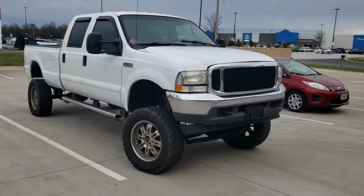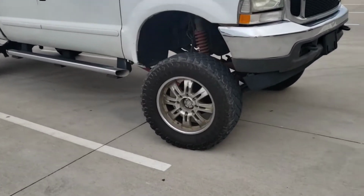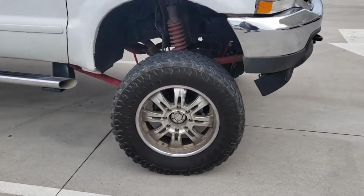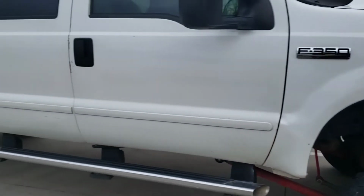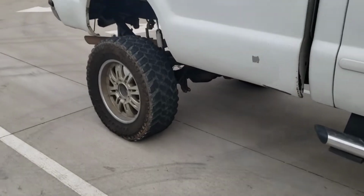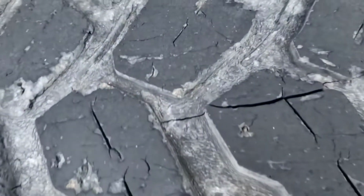Okay, today we're at Discount Tire. We are getting some 37 by 13.5 by 20s on my 2002 F350 Crew Cab Long Bed. I just saw this too. Uh-oh.